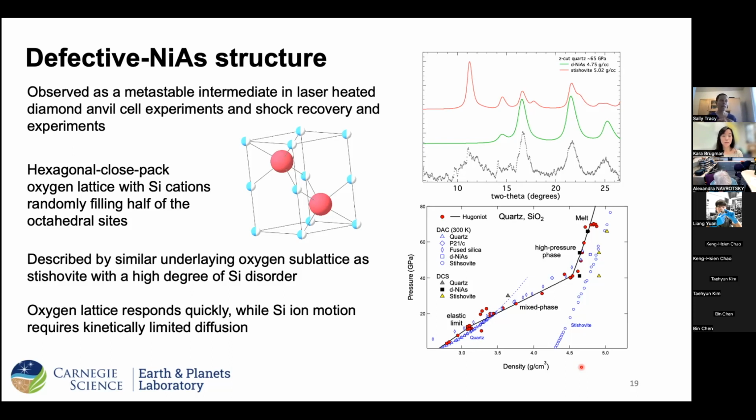What looks like is happening here is that the oxygen lattice responds quite quickly to the loading, and it looks like it rearranges itself into this HCP structure through some sort of martensitic transformation or something that doesn't involve substantial diffusion, whereas getting the silicon ions into the positions that they want to be in for the thermodynamically stable stishovite structure is more challenging.